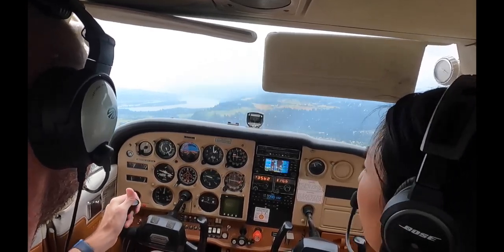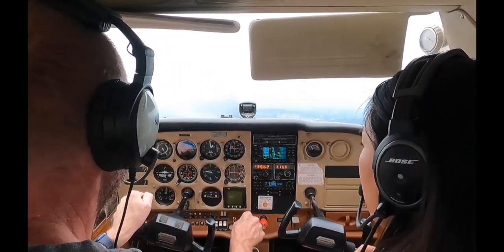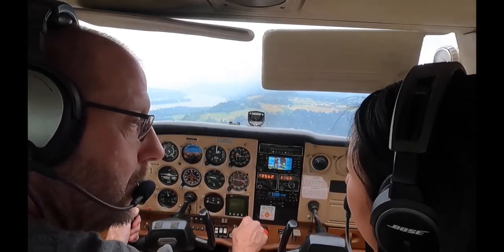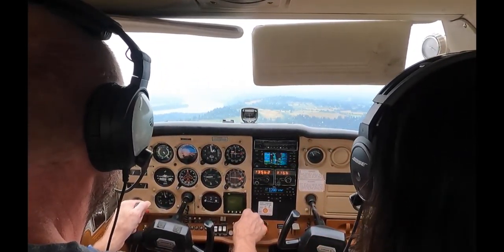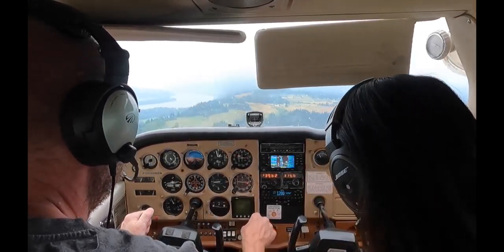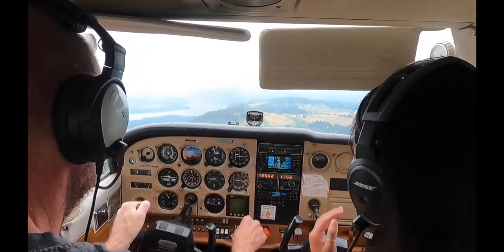Okay, of course we're inbound, right? We're in the pattern. Yeah. We're on left downwind. Yes. Right, if you're at a non-towered airport, what are you going to say? We're inbound? No, of course we're inbound. We're on the left downwind. Right, where are we? If they didn't have radar, where would they be looking for us? I don't know. Oh, I'm missing my sunglasses. That's why I was like, what's wrong with this picture?